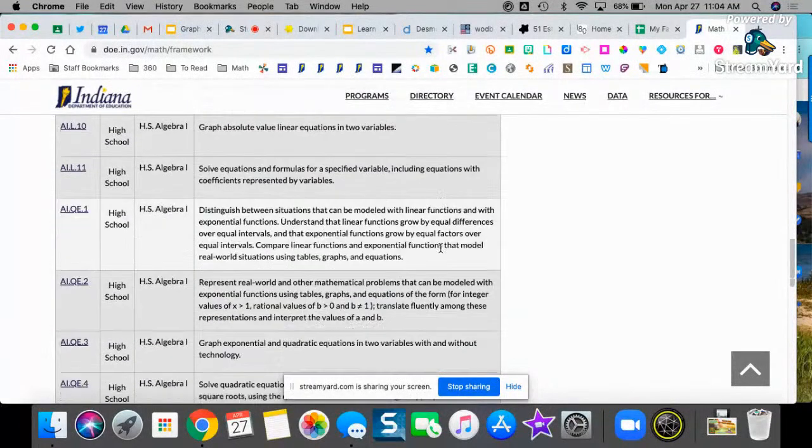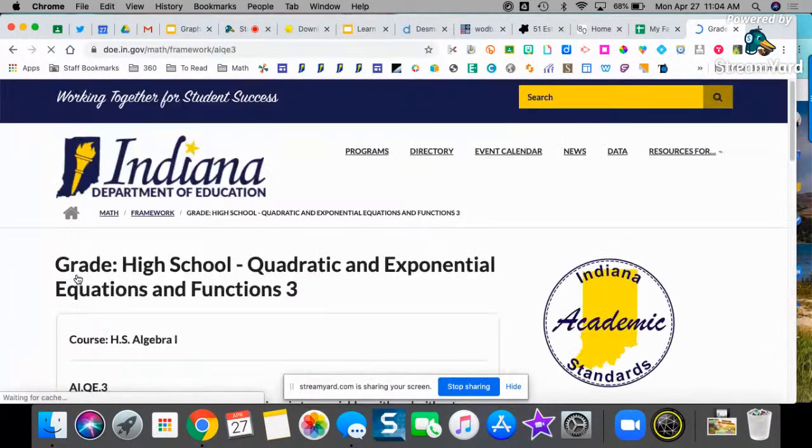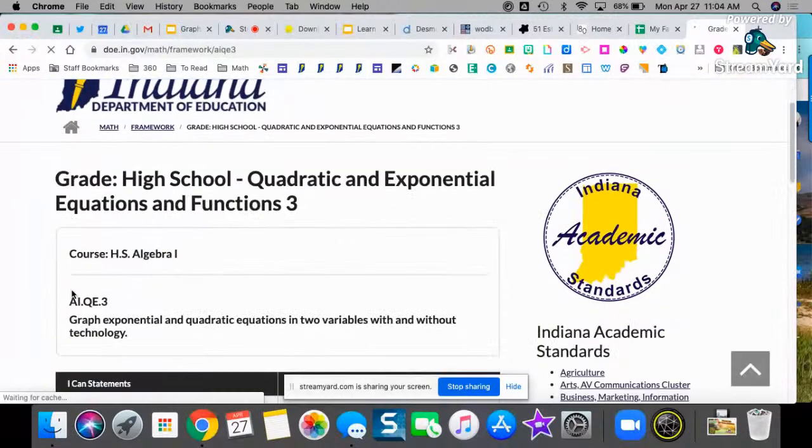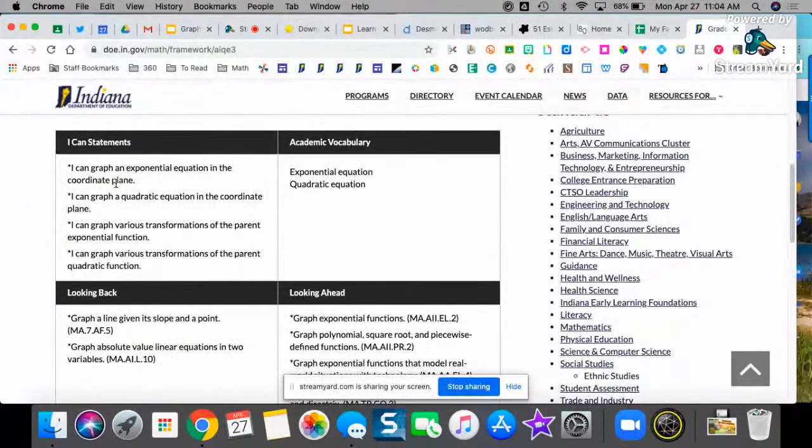Okay, here we go. So here we're talking about graphing exponential and quadratic equations. I can click on this standard. This will take me to a page that will give me the standard written out, the I can statement. This is nice because you can be a little more specific with the standard, because the standard is really broad. So you can break this down more into your I can statements, your vocabulary. It's good to use proper vocabulary with the teachers.